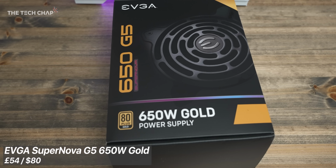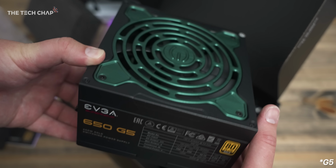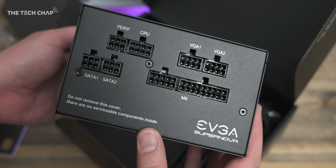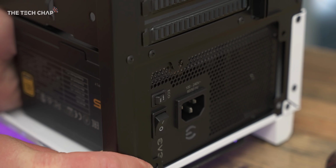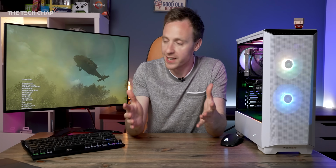For the power supply, I went with the EVGA Supernova 650 G3. Nvidia recommends a 550 watt system with a 3060, so I think 650 is fine. So I've spec'd it, I've built it. Now, how well does it actually perform in games?